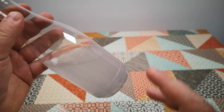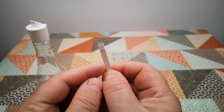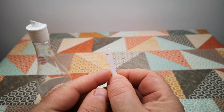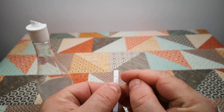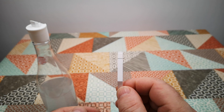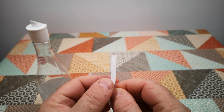Spent reagents can be washed down the sink. This bit here has to be disposed of by some other means which I haven't yet figured out. This has got a little bit of mercury bromide in the test patch here, so I need to find the appropriate way to get rid of that. I think I might have to take it to the chemist or something like that.